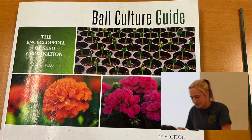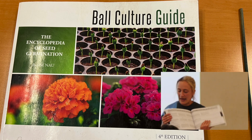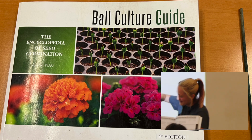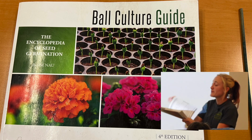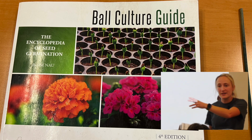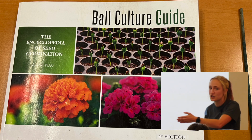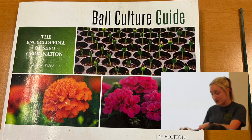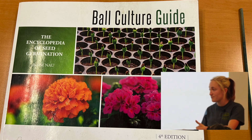So the way this works, Lathyrus, I don't know if that's how you say it, but that's the Latin for sweet pea. So it's right here, all across this page. This book specifically is more for a growing facility because it tells you how long it takes until it's a finished sellable plant. But it tells the typical germination rate, 65 to 75.